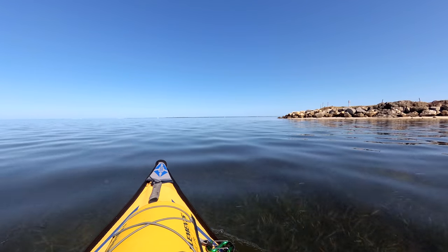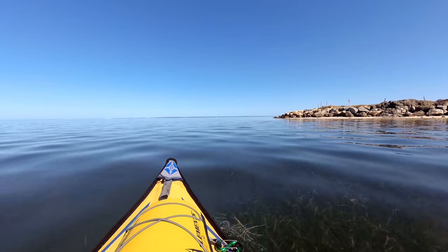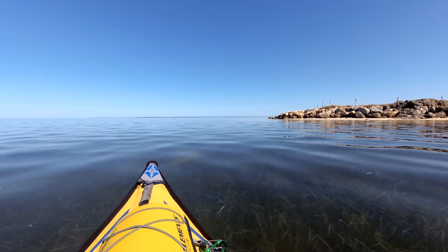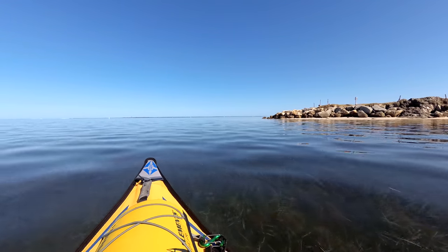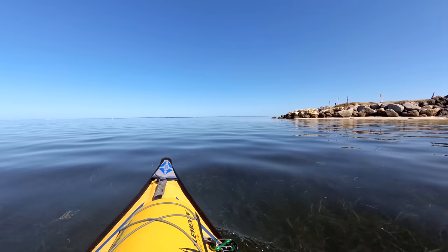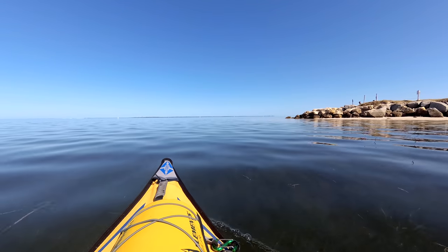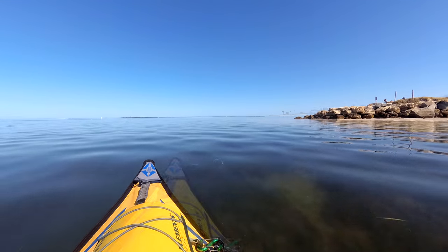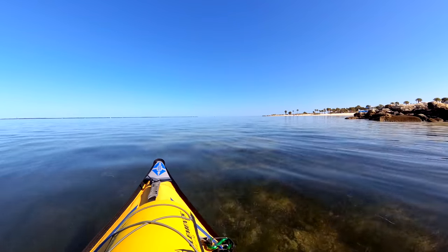But this is really an outstanding paddle. If you want something that's just stone relaxing, Fred Howard Park at the end of the causeway is the place to launch your craft and get out and get some paddling done. Wind conditions could really hamper your paddling.